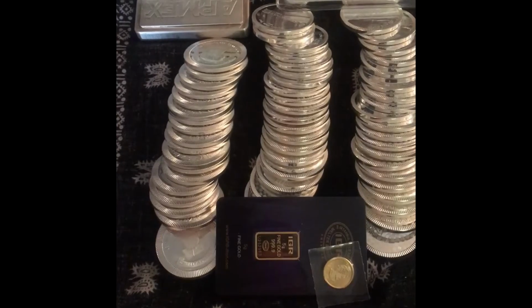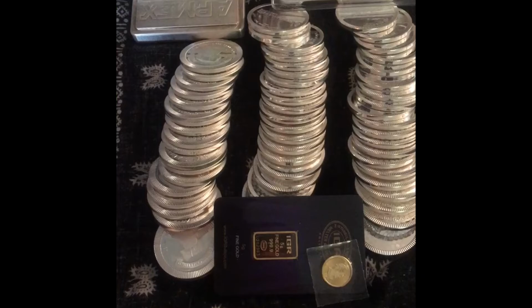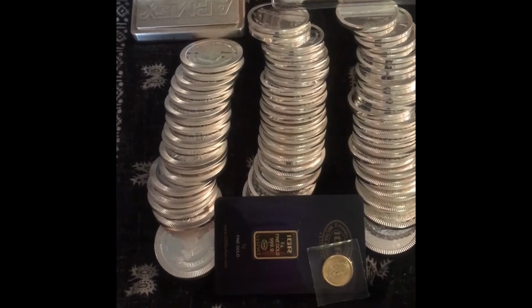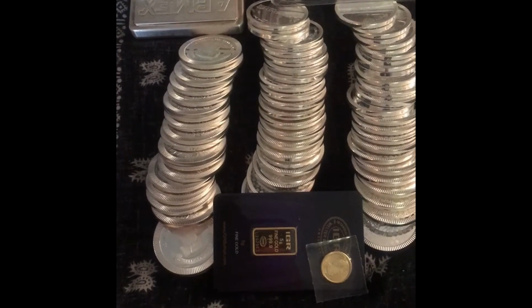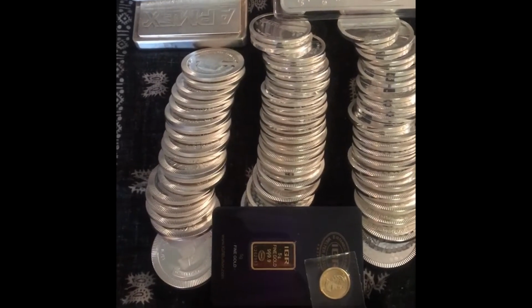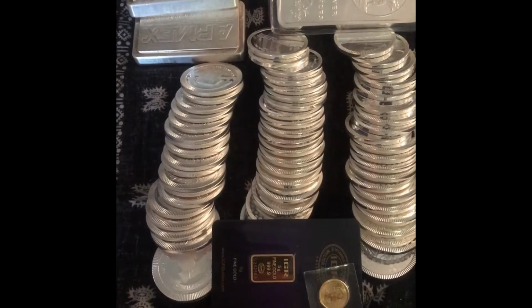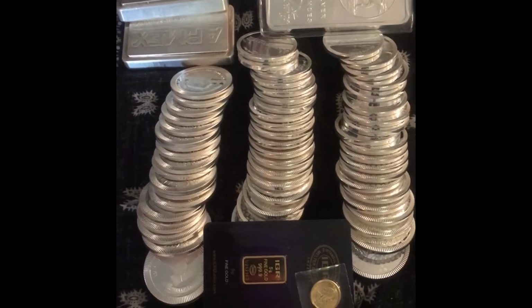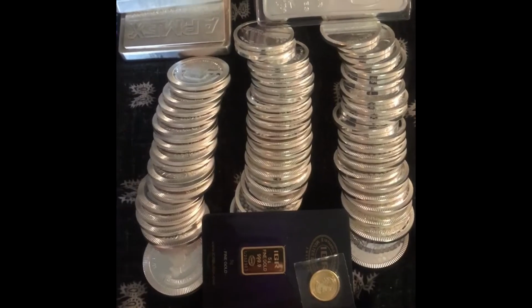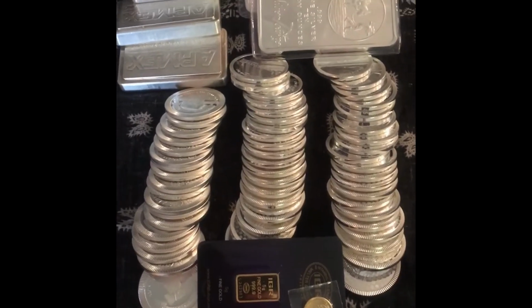As far as terminology goes, there's a couple things that I think are worth knowing. The first term that you might hear me use quite a bit is spot price, or sometimes it'll be referred to as melt. The spot price of any given precious metal is the value of that metal per ounce at that exact moment with no numismatic value. In other words, just how much the metal weighs and what that weight is worth.